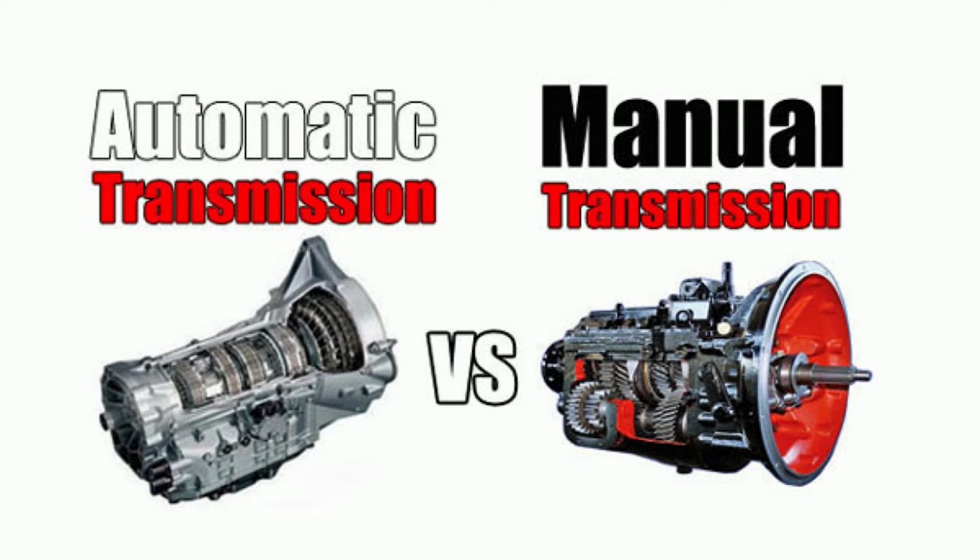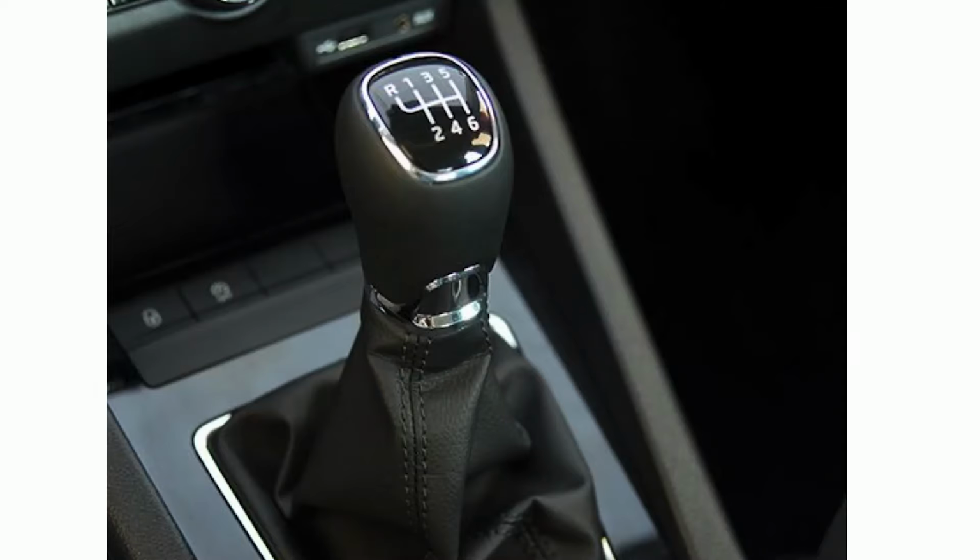The next thing would be the shifter. An automatic transmission has park, reverse, neutral, and drive, maybe low range. Manual will have reverse and then an H or a gated type pattern that goes left to right and forward and backwards. So that's kind of the main difference.